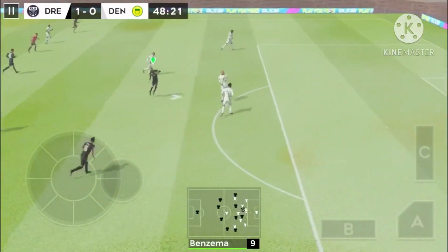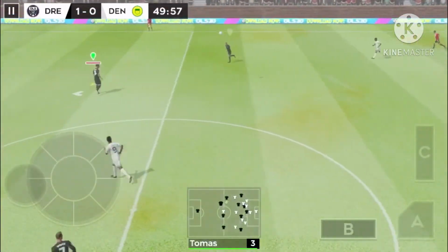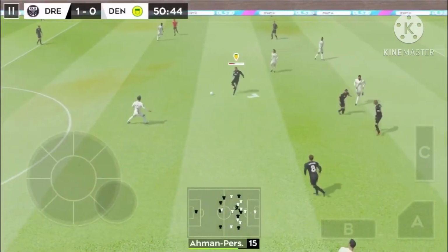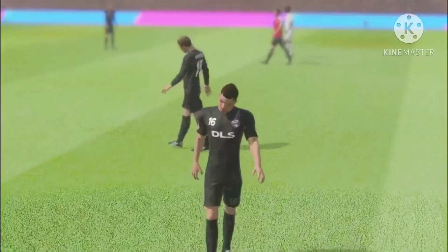Lovely bit of skill there. Oh, good clearance there. Volleyed on. Striker tries his luck from distance. Well, that's on. And won't trouble the keeper.